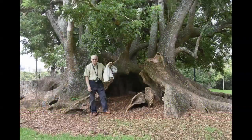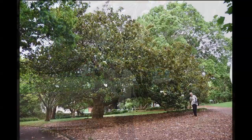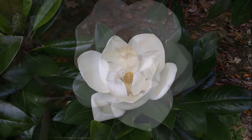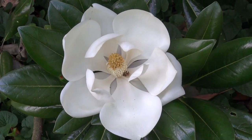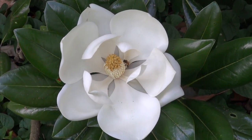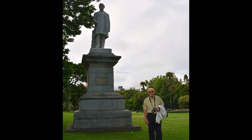The park contains a number of interesting specimen trees dating from the 1880s to the First World War, including this huge magnolia tree, standing next to an over life-size marble statue of Sir George Grey that dates from 1904.